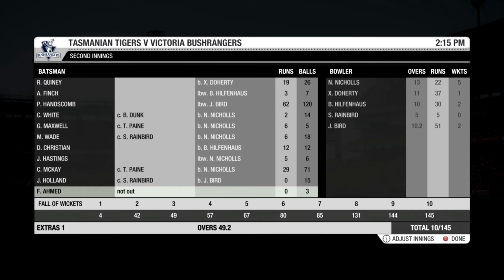Can they chase down the 150 to win? Tasmania's innings is coming up next.